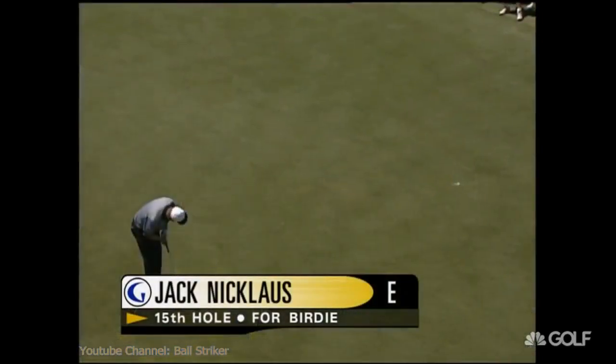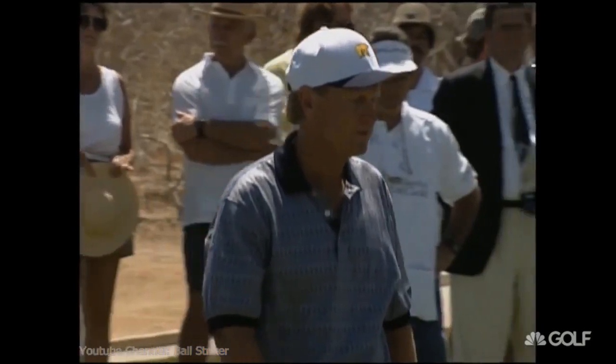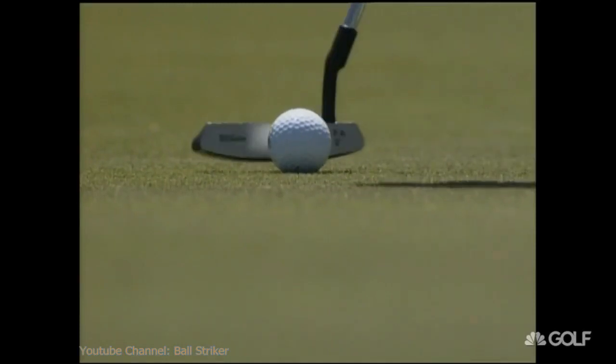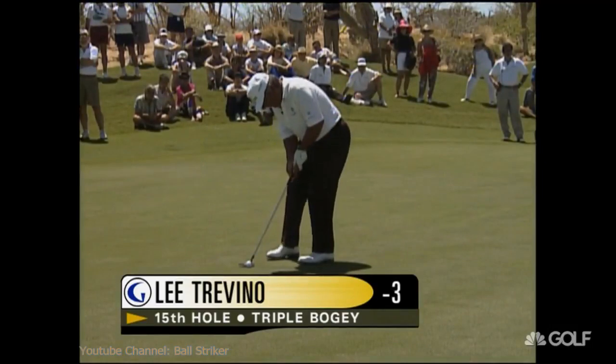Nicklaus about due to hit a good putt. I don't even think he's hit the hole all day, Jack. Birdie putt. Another case of the lefts. Left with his driver and left with his putter. So a par for Jack Nicklaus. And now Lee Trevino for a triple bogey 8.